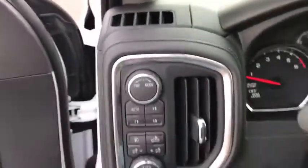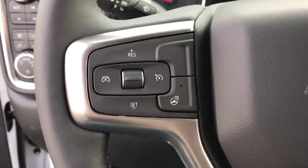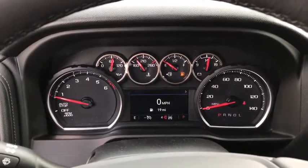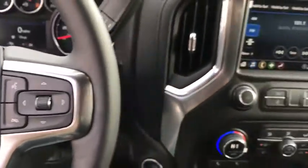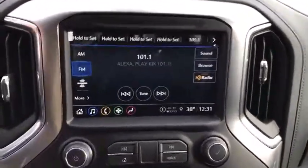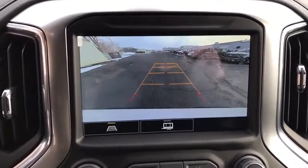Traction control, steering wheel audio controls, remote engine start, dual airbags, leather-wrapped steering wheel, power steering, four-wheel disc brakes, floor mats, center armrest, universal garage door opener, electronic stability control, fog lights, heated front seats, heated steering wheel, compass, power windows, power door locks, rear window defroster, security system.